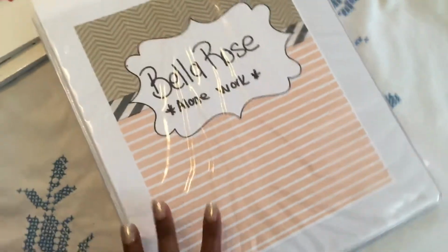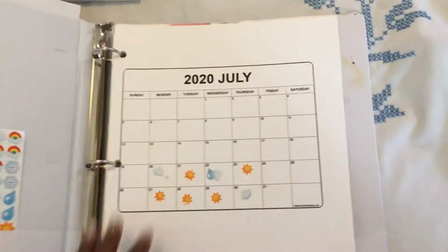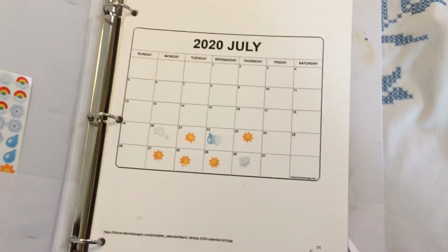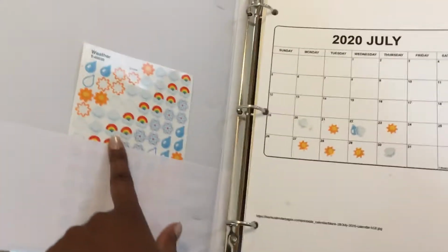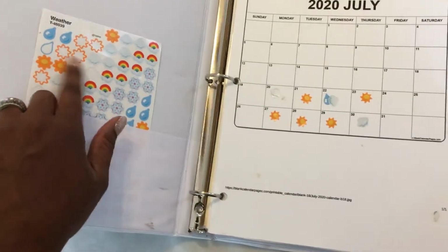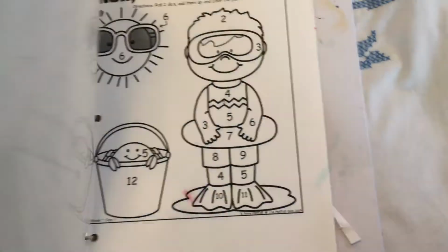And the last thing we have is her work binder, where she does the weather. She looks out the window or out the door, and she puts a sticker on the day. I got these stickers at Rainbow Resource. I think they're like $1 or something. And you get like 4 sheets of them, I believe. And then whatever letter of the week that we're working on, we do that.